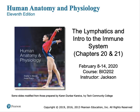So we're going to start today by talking about the lymphatics and segue into the immune system, because the immune system relies on the lymphatic system and the blood system to be able to work properly. It needs that anatomy. And we think of the immune system really as more of a cellular anatomy and maybe a tissue-based anatomy, as well as a physiology aspect.